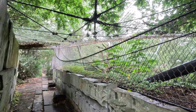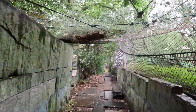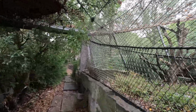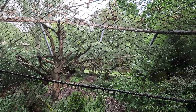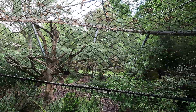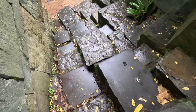But yeah, over here you can see that in the middle of these two habitats is this little ruined area where you can climb up. And there are signs saying, be careful, the rocks may be slippery, but this is an area that is made accessible to the guests, and you can get a bit of a top-down view of the enclosure over here, which I think is pretty cool.